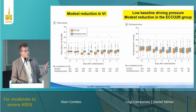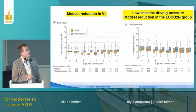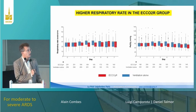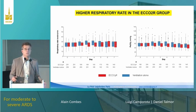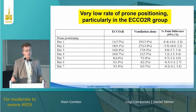And when looking at the treatment effect applied to the patients, the tidal volume reduction was a little bit modest. It was 6 at baseline and a bit less than 5 in the ECCO2R patients, with also a modest decrease in the driving pressure. At the same time, there was a higher respiratory rate in the ECCO2R group, maybe because the device was not enough to fully control the VCO2 and the CO2 elimination in these patients.